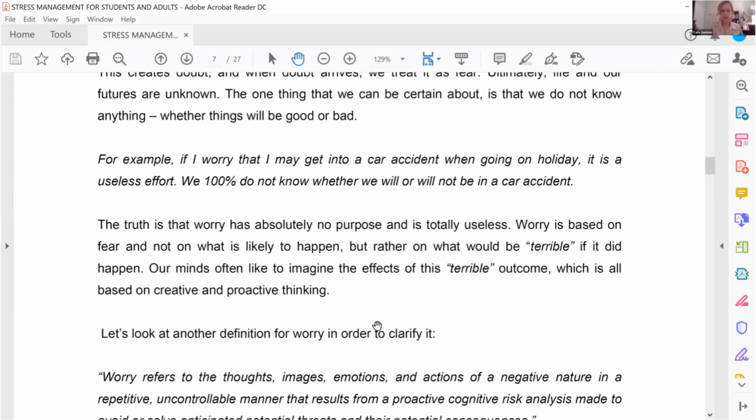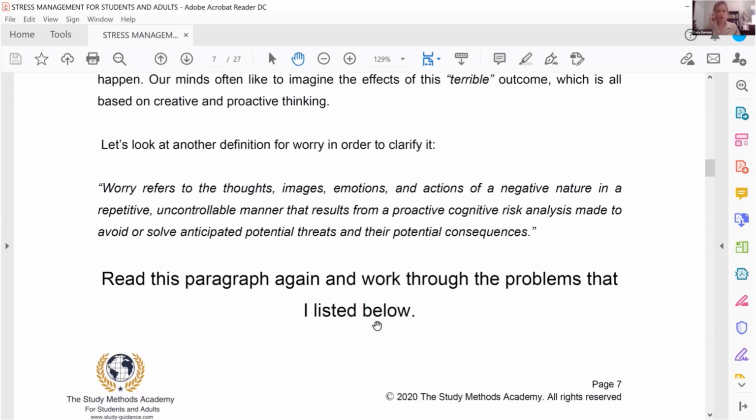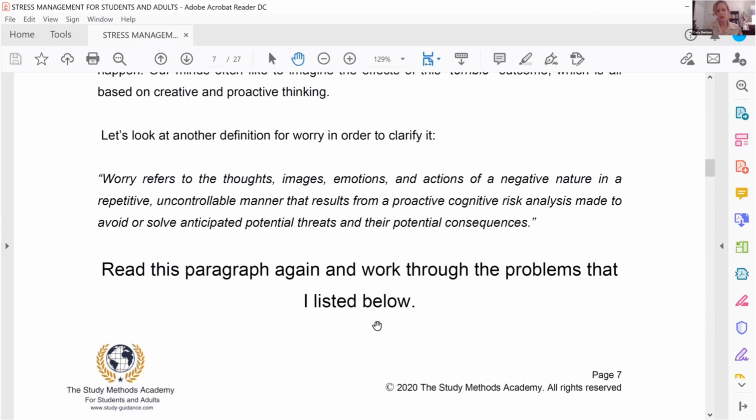So I want to analyze this definition of worry. And this is literally a textbook definition of worry. So I want you to read this a few times. Worry refers to the thoughts, images, emotions, and actions of a negative nature in a repetitive, uncontrollable manner that results from proactive cognitive risk analysis made to avoid or solve anticipated potential threats and their potential consequences.